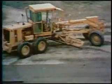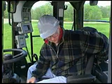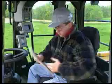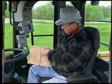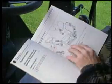Few are as easy, as basic, or as important as seatbelts. For decades, Caterpillar has encouraged this common sense practice, and the operation and maintenance manual in every Caterpillar machine reminds operators that seatbelts must be worn whenever the operator is seated in the operator's compartment.